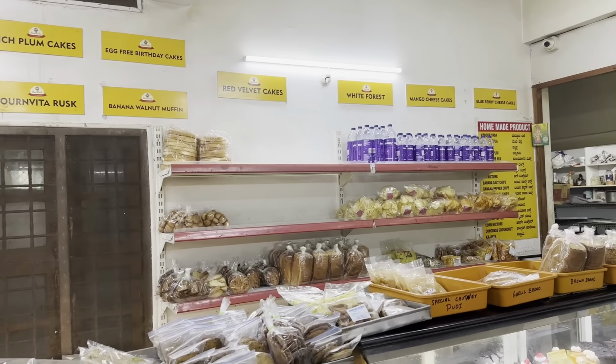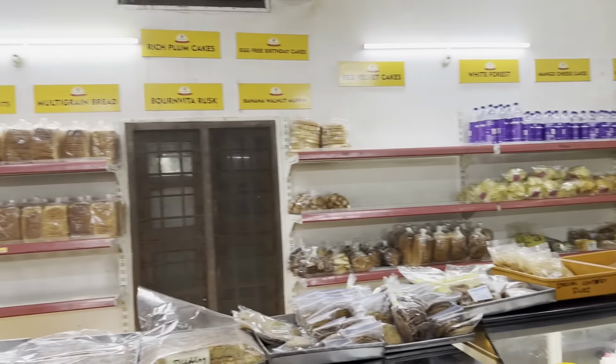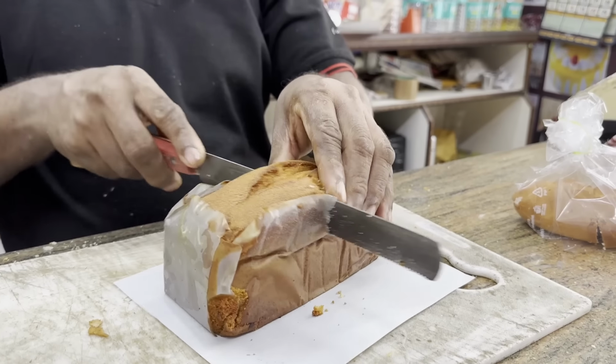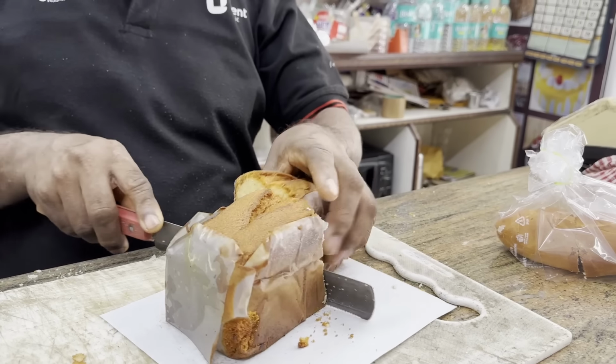The brand Iyengar Bakery has reached outside of Karnataka, outside of Bangalore, to all southern states, and it is ruling the roost for the last 150 years. Let's see 8 of the best Iyengar bakeries and the oldest Iyengar bakeries in Bangalore and taste some of the signature baked goodies from these bakeries. Join me.